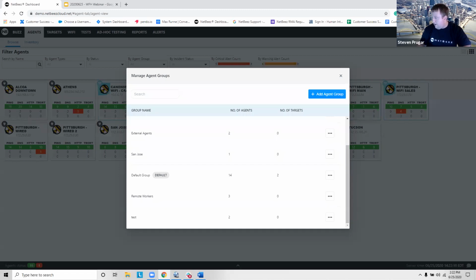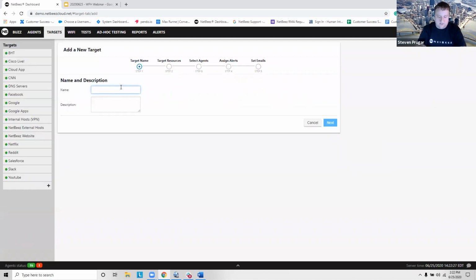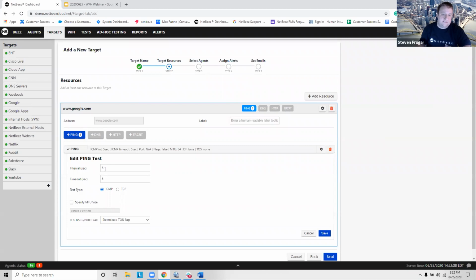When you said wait to have a ping fail, a test fail, in order to use that agent, it's unreachable. What if I don't have ping tests? So it depends, I'll actually show you here. So I'll make a really quick target. So when you hit add target, we can name it test 2, and then I'll just put in google.com. The reason why I say ping is because it's by default the shortest. Its timeout is 5 seconds. It runs every 5 seconds.